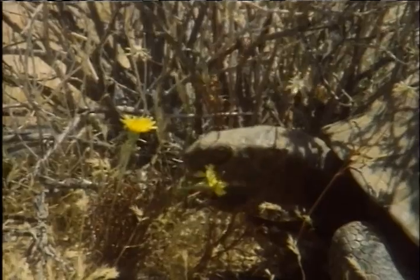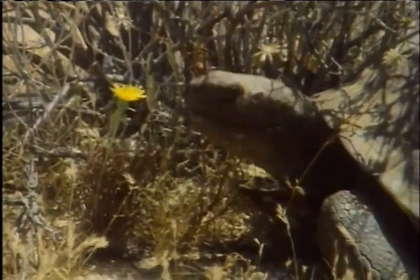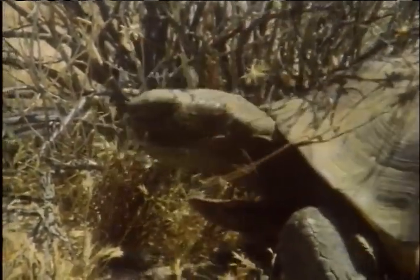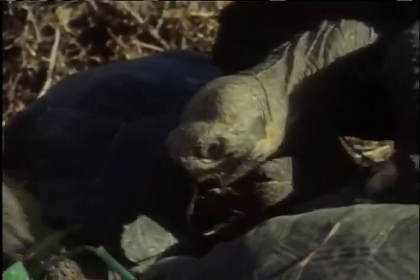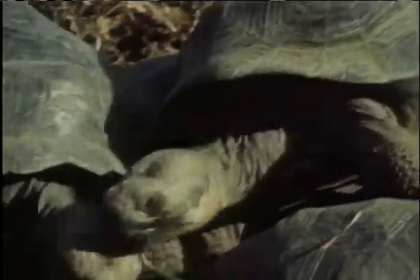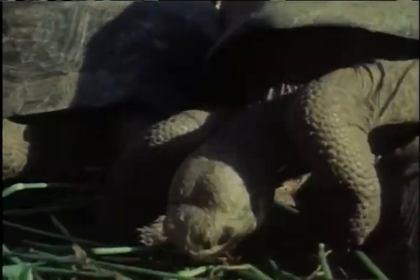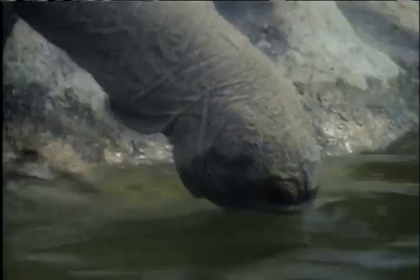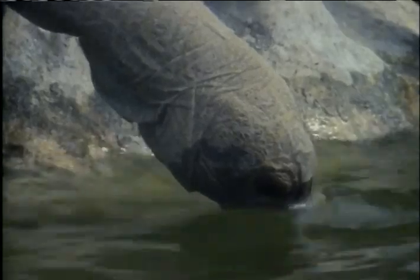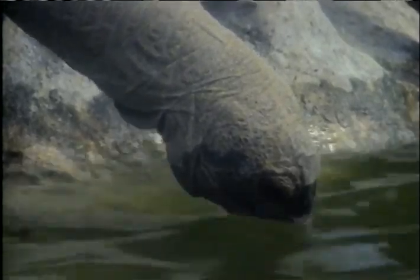Turtles are the right size to dine on a menu of dainty dandelions. But the competition is fierce. Did you know that turtles can go for a week without water? And you thought camels got thirsty.